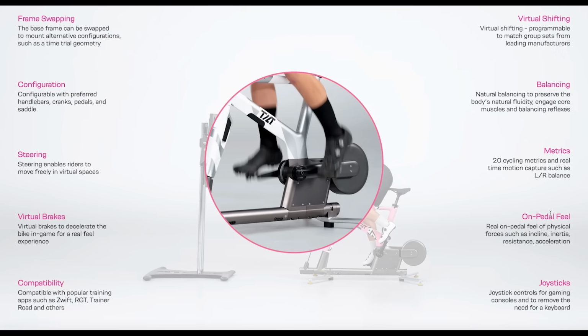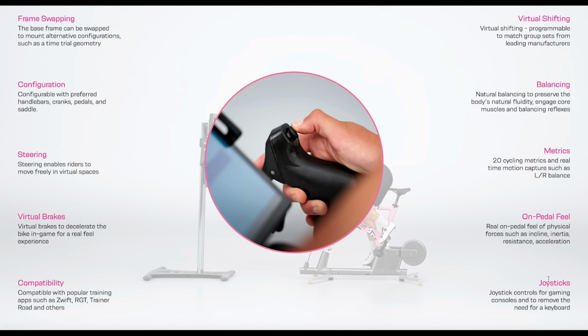It actually works apparently with your Xbox as well. As a controller, you can plug it in. Means you can play Matt Hoffman Pro BMX? Yes. So it works on the same lines as a smart trainer, so the resistance is automatically controlled with an electromagnet, so you've got that nice fluid pedaling motion, and it's designed to, like you say, recreate the feelings that you get when you're outside riding your bike.